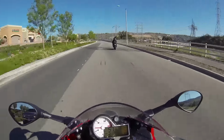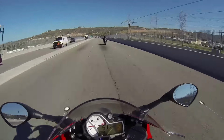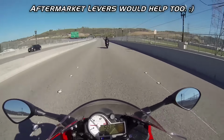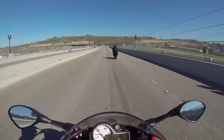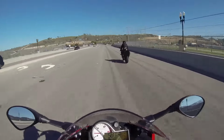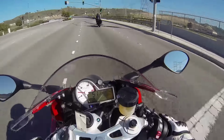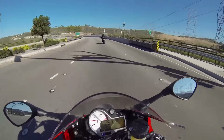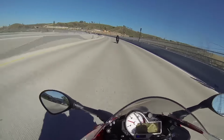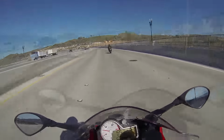Bike feels pretty comfortable once I'm up. So the good thing is that's easily fixed. I can adjust the clutch so that the bite point is much closer in instead of way out past the length of my fingers, which is really difficult. Handling wise, it feels pretty good. I do like it.